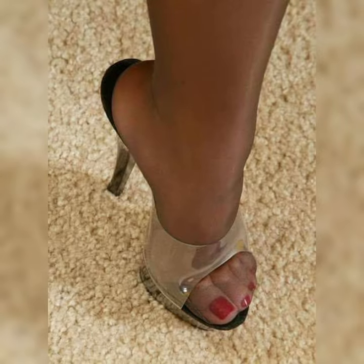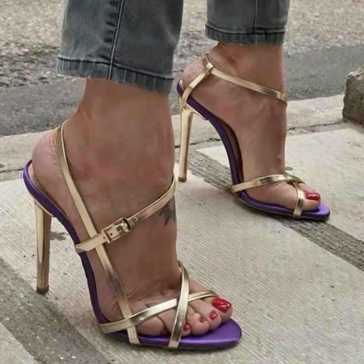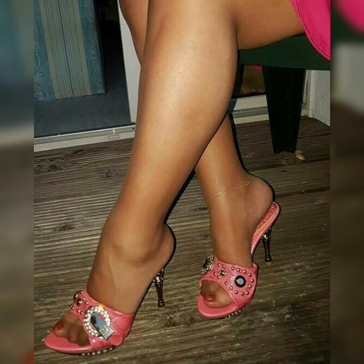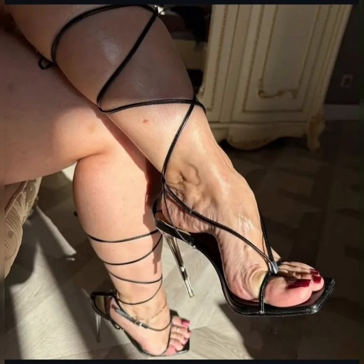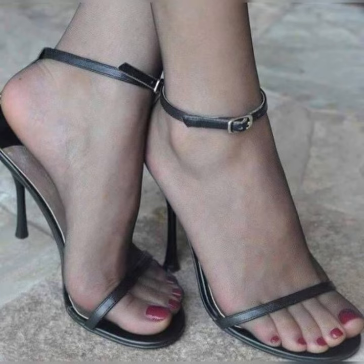Expert tips: how to walk comfortably in high heels. One of the biggest struggles with high heels is comfort. Here's how you can master the art of walking in heels effortlessly. Start with a lower heel. If you're not used to stilettos, begin with a kitten heel or a block heel before transitioning. Practice heel-to-toe walking. Never step flat-footed. Always land on your heel first, then roll forward to your toe.